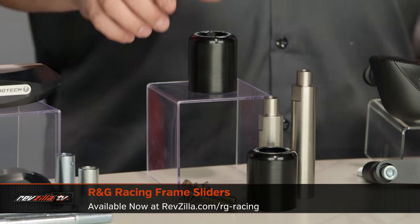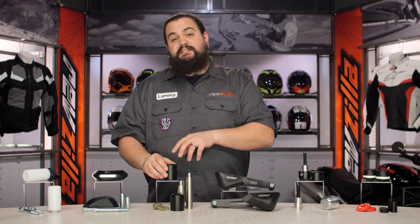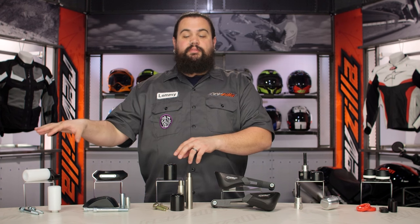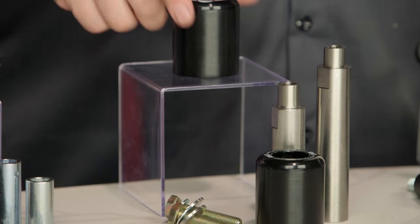Moving on down the line here, you can see we have a set of RNG sliders. Again, a very solid, basic option here. One of the things I want to draw your attention to, if you are looking for a basic slider, this is the way to go. But if you want something a little bit shorter than the Shogun, RNG is going to be a good bet for you.